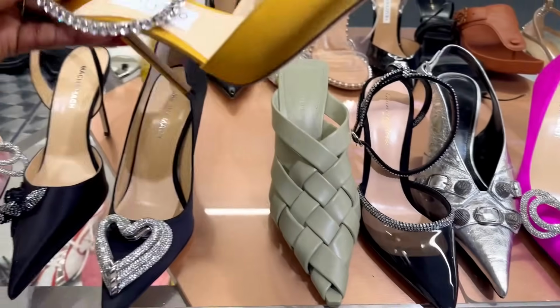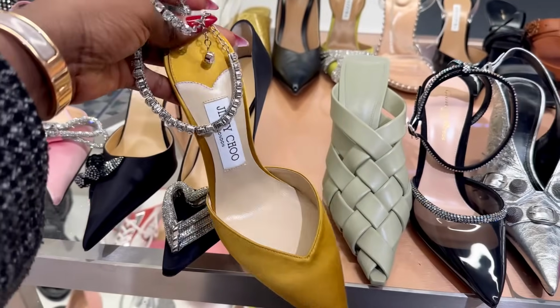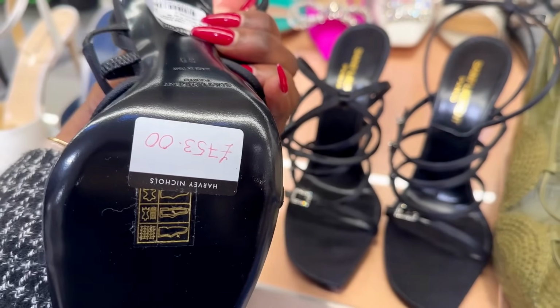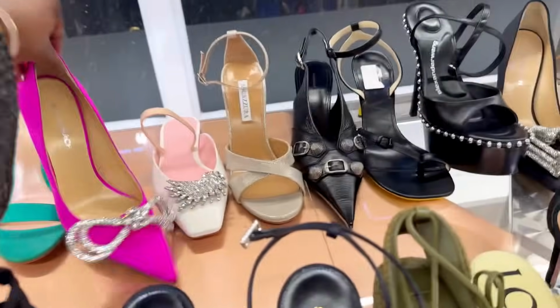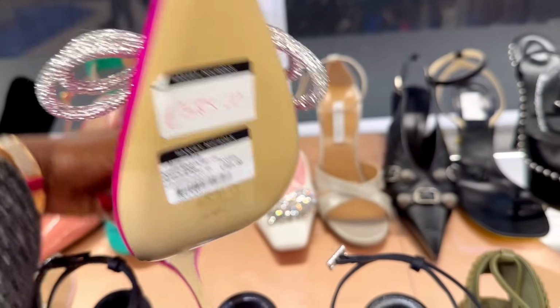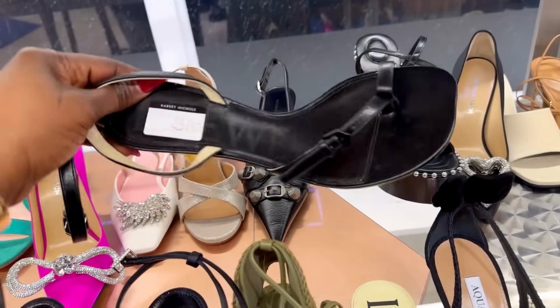Oh, they got the Evelyn Jimmy Choo on sale, and this here £525. Cute. Look at all these Saint Laurent shoes here. And this is the price of it now, £753. Another Michael Kors on the back. And this is the price. Oh, £383. What else? Oh, some of the wavy shoes here on the back.